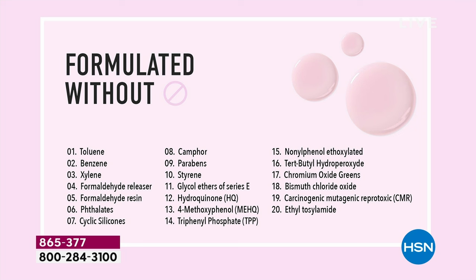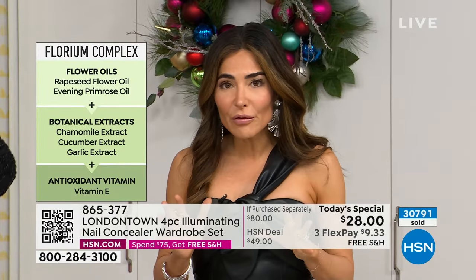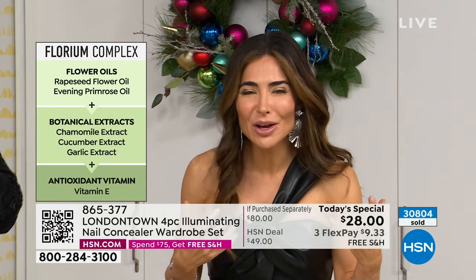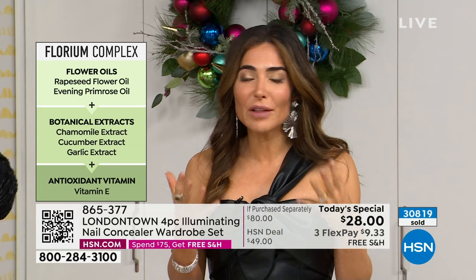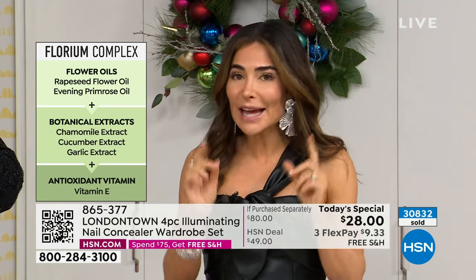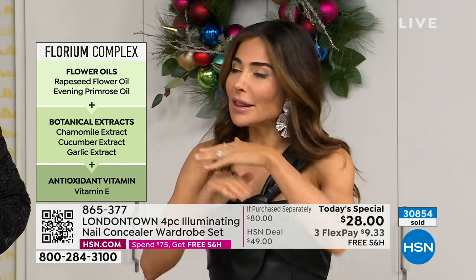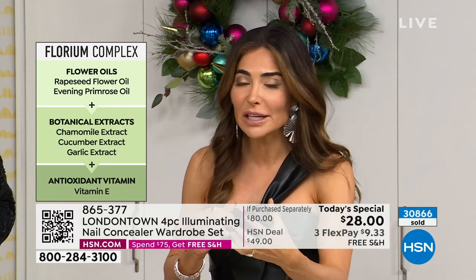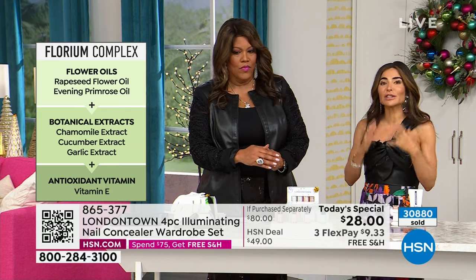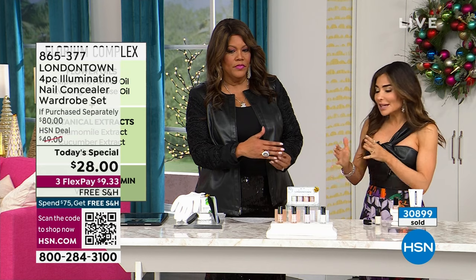So it's important to know that we are using the best ingredients that are not harmful, that are made from cucumber and chamomile and botanical flower oils that are antioxidant rich, they're going to give back to your nails. And that's how you maximize your manicure. Because when your nails are healthy and hydrated, whether you're using our illuminating nail concealer or one of our award-winning lacquers, that color is going to last on your nails longer because your nails are healthy. So this really is the gift that keeps on giving.